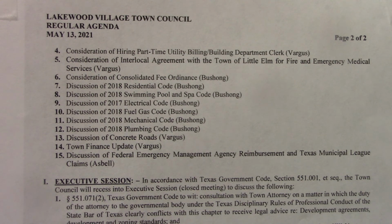And kind of sticking with our experience of baking in some re-inspect fees with houses, going back through all the data and looking at everything, we're seeing the same thing with the pool and spa. There's generally always one re-inspect that has to happen. So again, trying to keep it going.